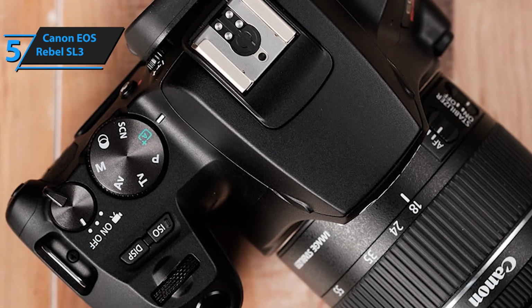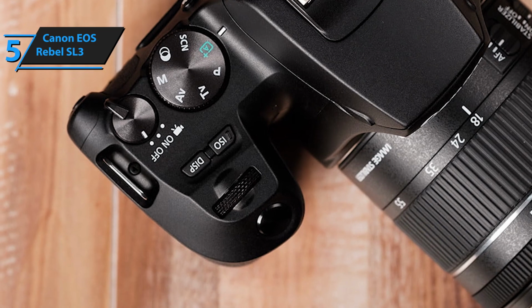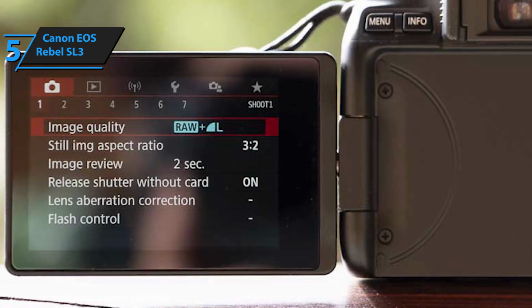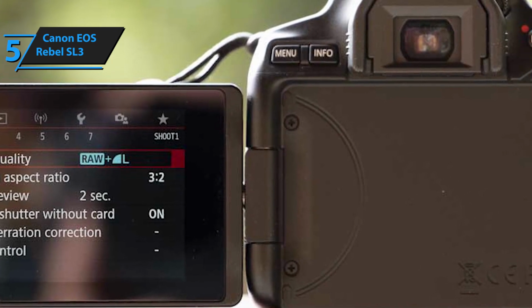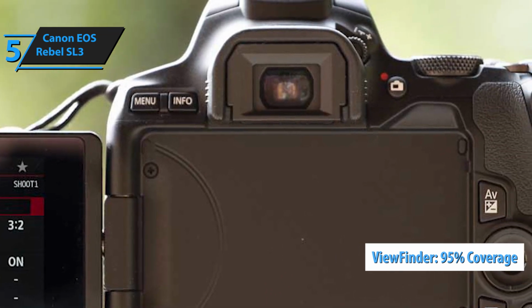Its shutter speed is also pretty great, and there are numerous ambient settings at your disposal, so you can switch between ambience priority, daylight, shade, tungsten light, color temperature setting, flash, and custom settings. The Penta mirror viewfinder boasts approximately 95% coverage and sports 0.87 times magnification zoom.